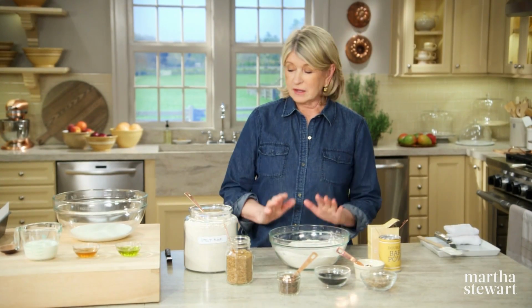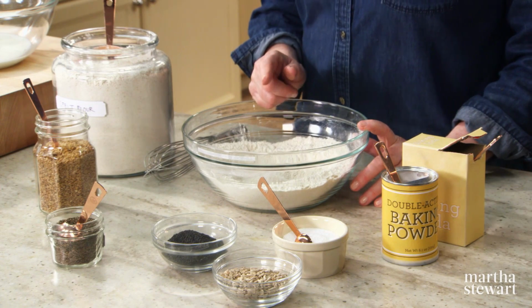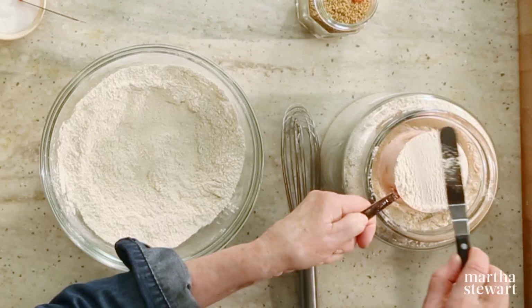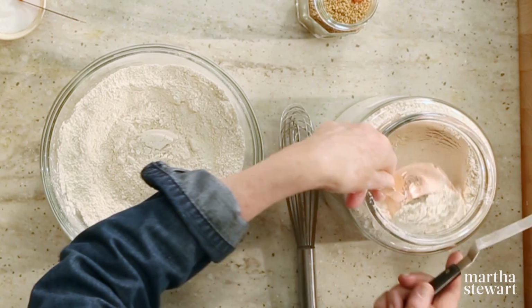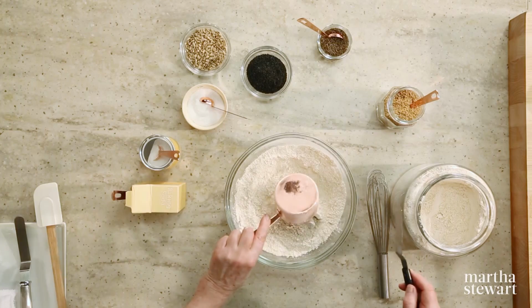This is a hearty, seeded, savory quick bread, and it comes together in a snap. Everything can be mixed in a bowl or 2, and we'll start with the dry ingredients. 2 cups of whole wheat pastry flour and 2 cups of freshly milled spelt flour. And if you can't find freshly milled, of course you can use regular spelt flour.